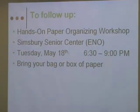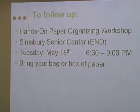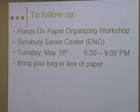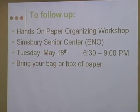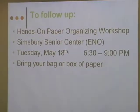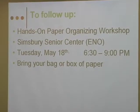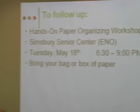I'm going to take questions, but I want to tell you if you think you want to do this hands-on, I'm going to be having a hands-on paper sorting workshop where for each person, you're going to actually have the sorting table, and I'm going to help everybody sort their papers. Right? So if you want, either there's a handout in the back of the room, or you might have one in your packet. So if you want to do this with a buddy, we can do this together.